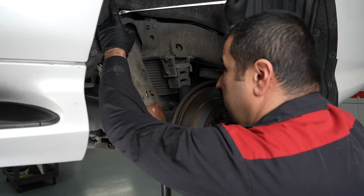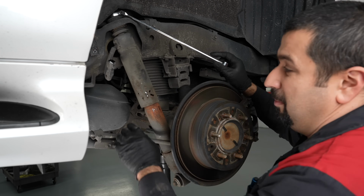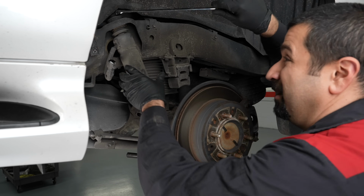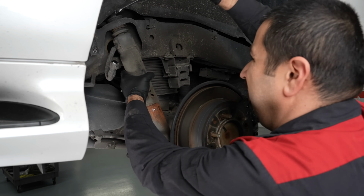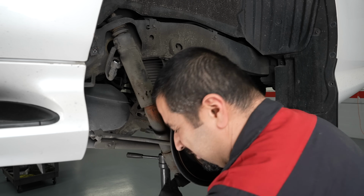One thing I will warn you, in case you need to use heat, remember that the fuel tank is right here. And in your other cars, it probably is somewhere in this vicinity. So don't go heating this up if you don't need to. I see this a lot. Folks usually get carried away with heat. Heat is the last resort.